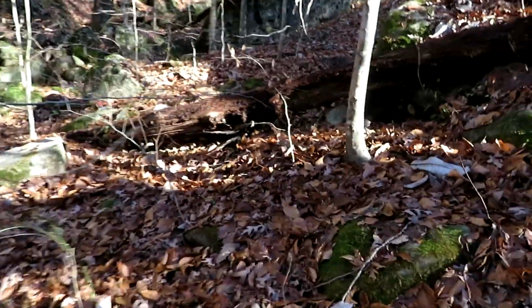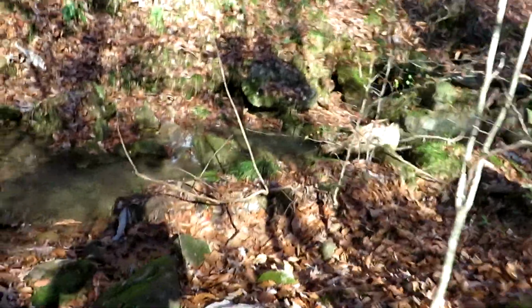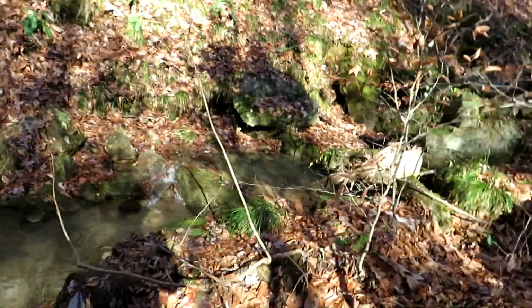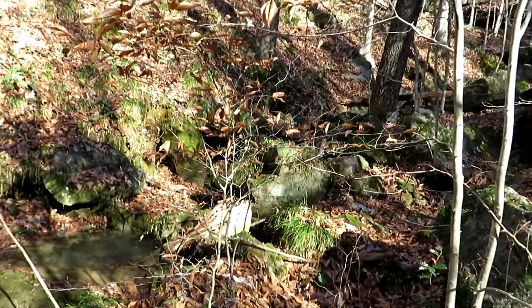It's gotta be one of the slipperiest canyons I've ever been in. Falling twice more, it's completely taken the wind out of my sails. I think we're coming up on the head of the canyon and the waterfall here.